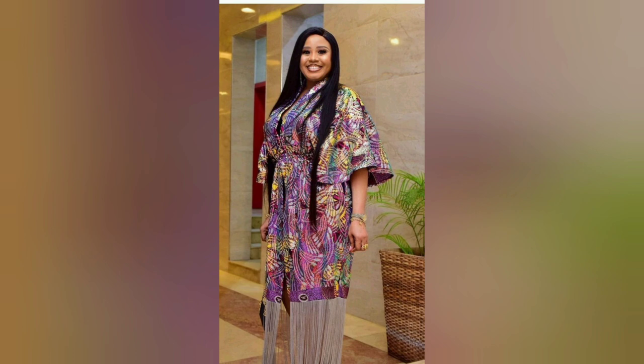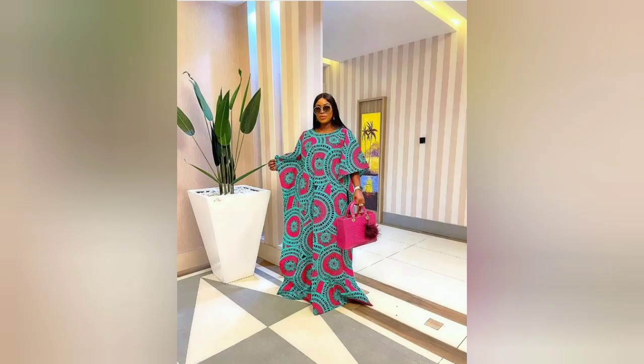Also, you're going to be seeing a few tie and dye styles, like what you're seeing right now. This is a kimono stroke gown. So just expect a lot of styles, flare gown styles like this.